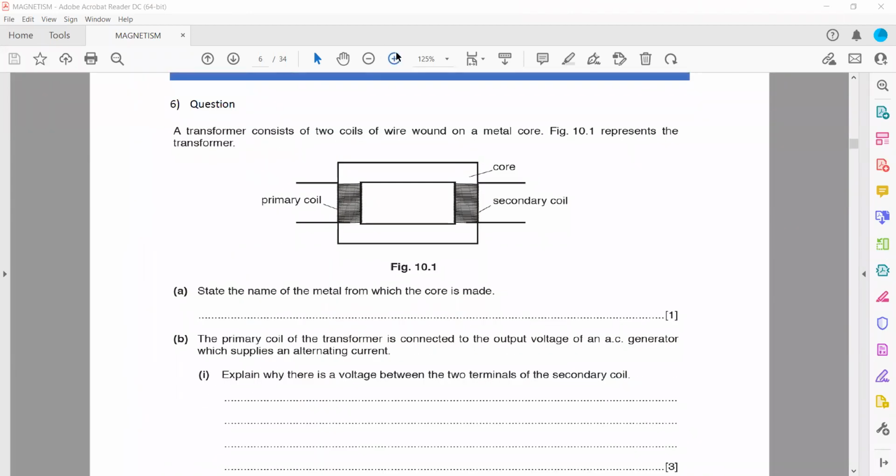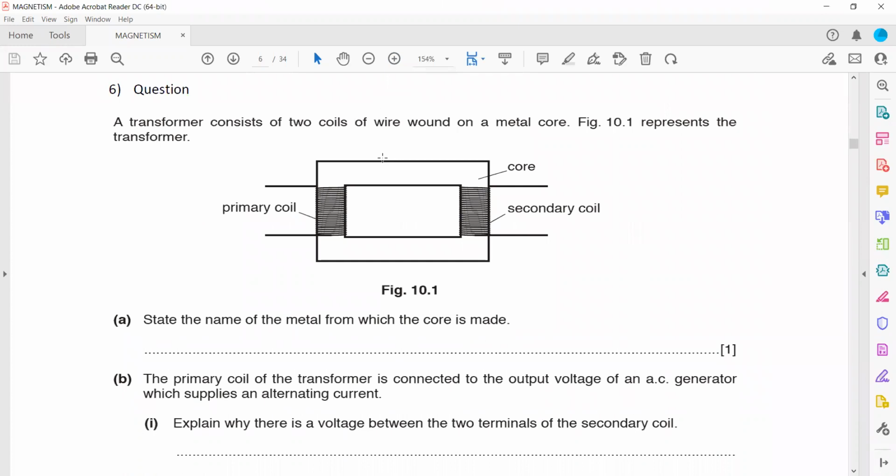So another question: a transformer consists of 2 coils of a wire wound on a metal core. Name a material from which the core is made. So the core is made up of iron. If they ask what the coil is made up of, then it will be copper.